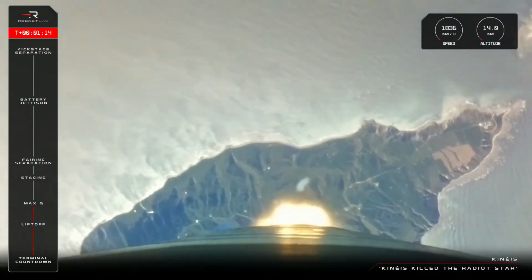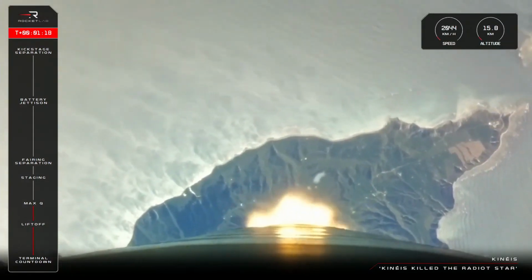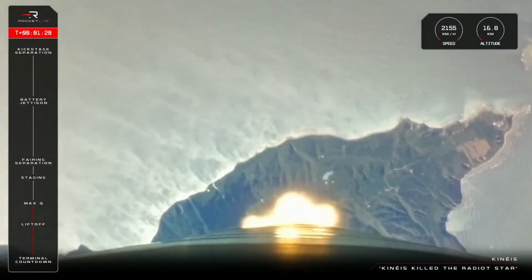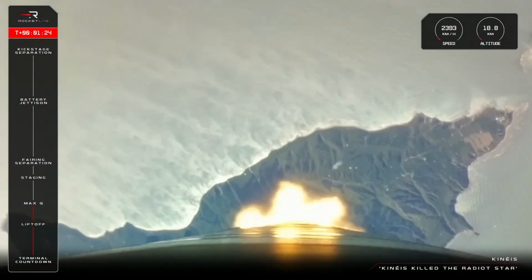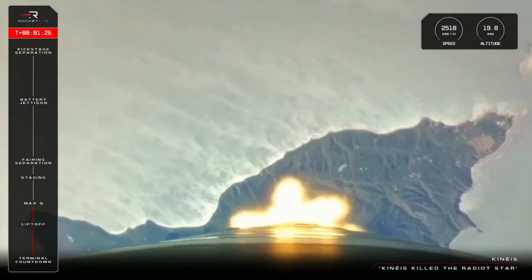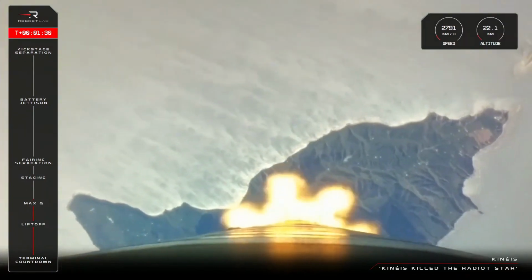HVB discharge is nominal. Cleared max Q. And there we have it. Confirmation Electron has passed through max Q. We are now at 19 kilometers altitude and traveling over 2,700 kilometers an hour.